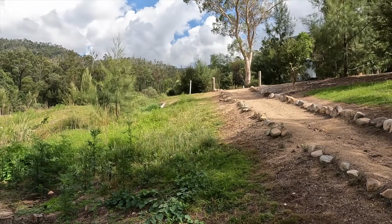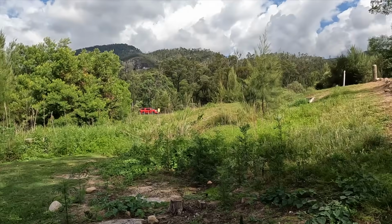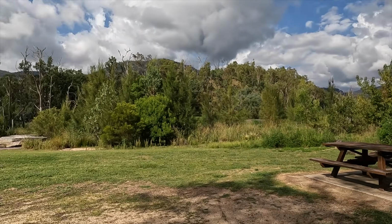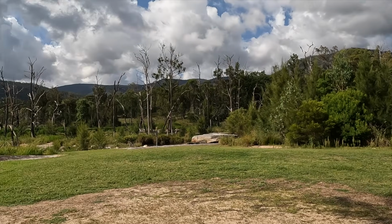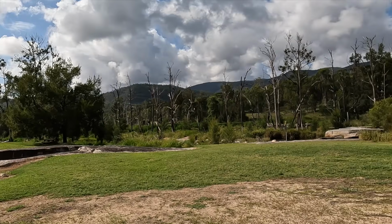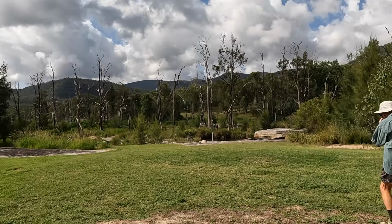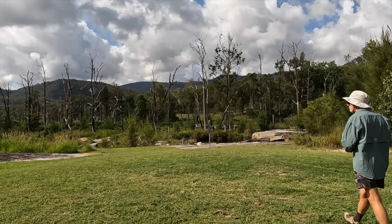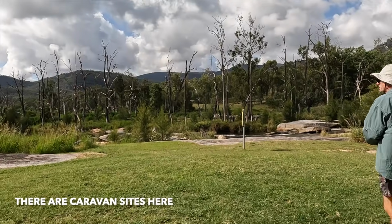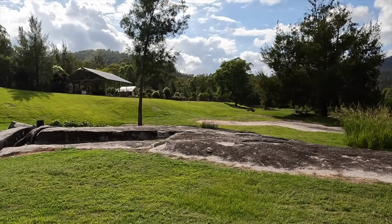This is the campground at Mann River Nature Reserve. Beautiful setting. And look at that backdrop. You can hear the water cascading over the rocks down here. They've set out the campground really nicely. Looks like not really set up for caravans that much, I don't think. But if you had a tent or a rooftop tent or a small camper van, it'd be perfect.